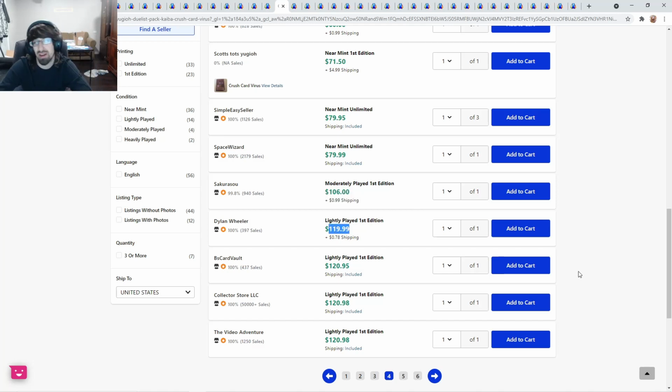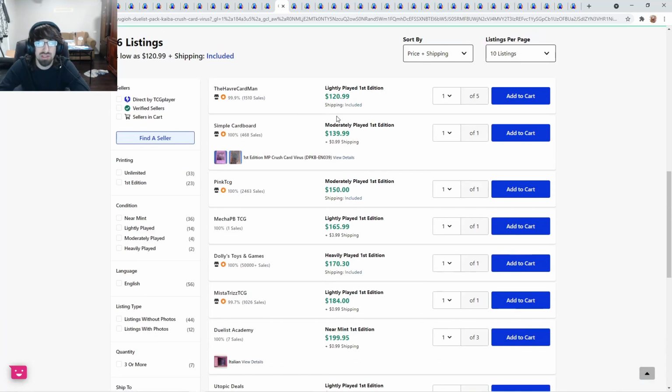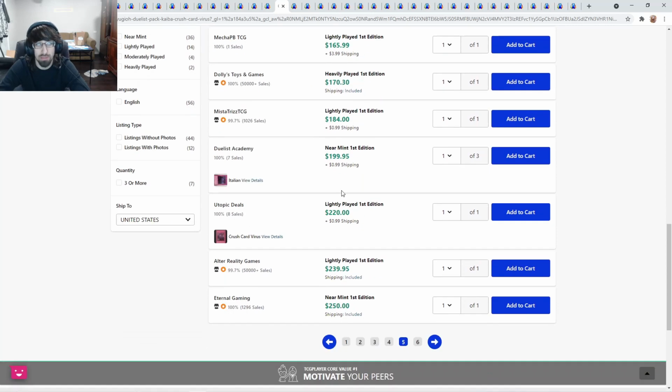Lightly played is at 120. I'll be honest with you, why would you not spend the 13, 14 extra dollars to get the lightly played, right? So grab these copies. I think 120 is fine for this. Then we have first ed near mints. That's kind of what I want to peep here.